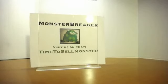And we have Spectra coming up on Sunday, so that's gonna be a nice product. That's 10 hits per box, so we're gonna have a 4-box for that one.